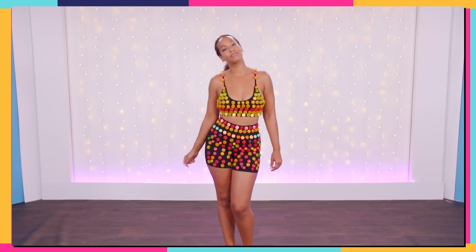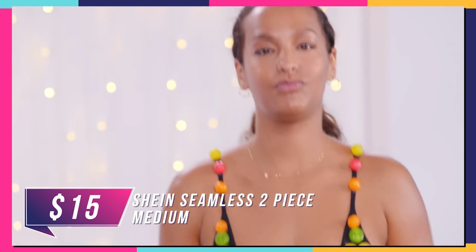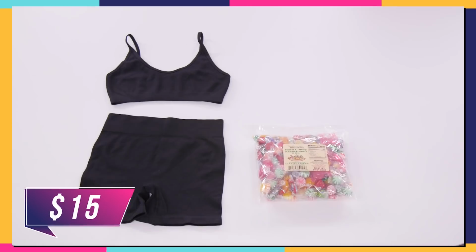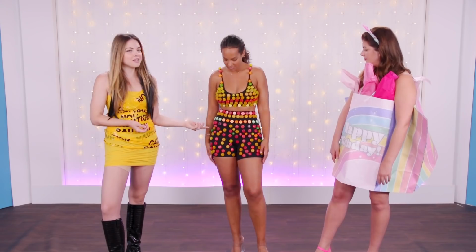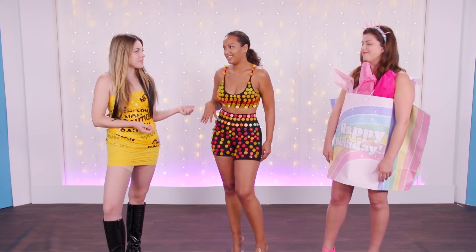It's very cheap, and that was the thing. I think the top and the bottom ended up being around $15, and then I spent the rest on just huge bags of candy. Yeah, see? So it was really cheap. And this is the candy nobody wants. It's like, exactly, cheap, 10 cents. Because if it was the good candy, then you'd probably be mad.